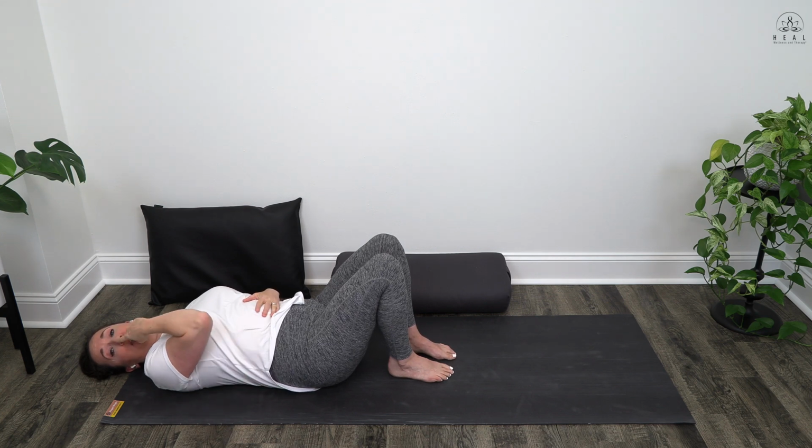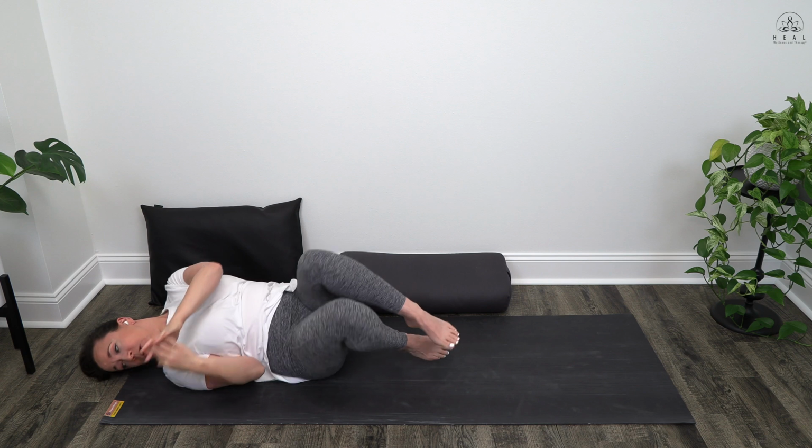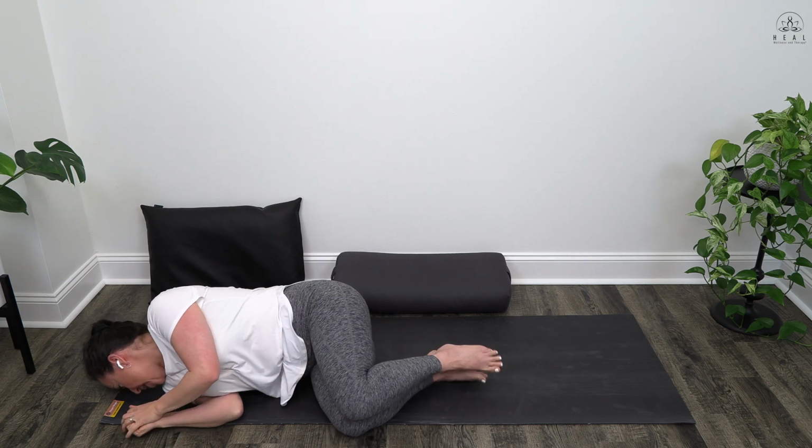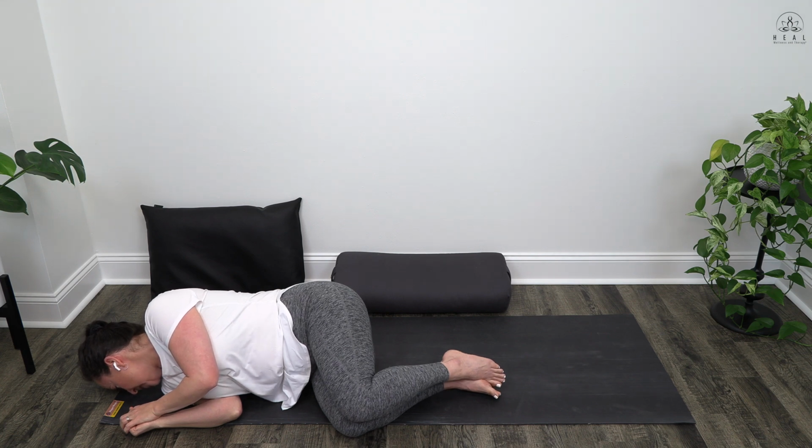So that means your nose is going to go down to the floor, like the position we were just in when we did the Brandt-Daroff exercise. So take a deep inhale in. As you exhale, turn and look down to the right. Take a deep inhale in. Exhaling out.